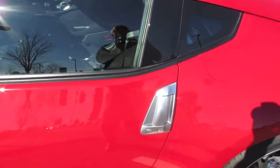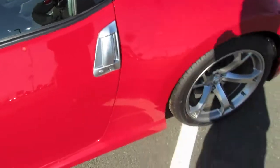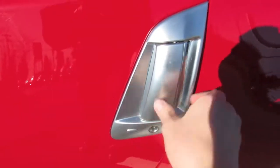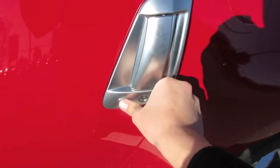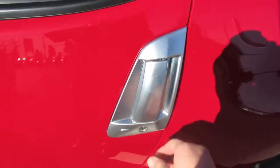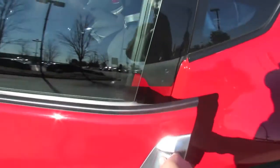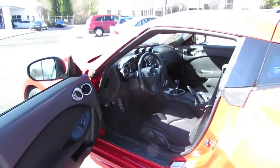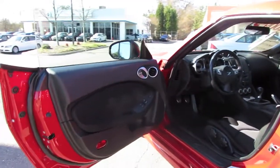It also has an integrated smart key access system that allows you to lock and unlock the vehicle by just keeping the key fob in your pocket and locating the little buttons on the door handle. Just press it. Two beeps indicate locking, and one beep indicates unlocking. It's the solid red exterior with black and red NISMO cloth interior.